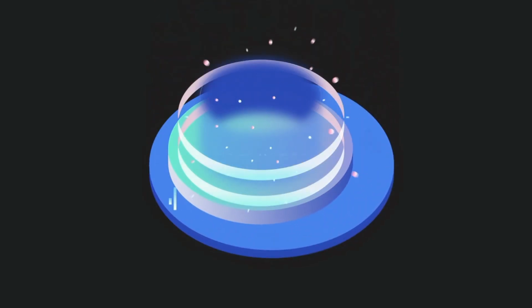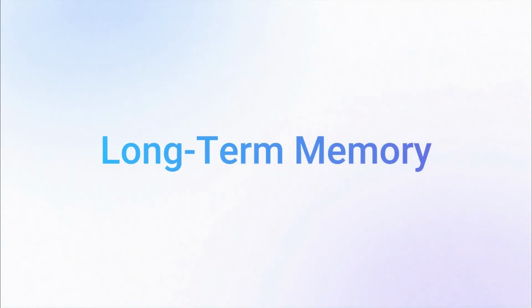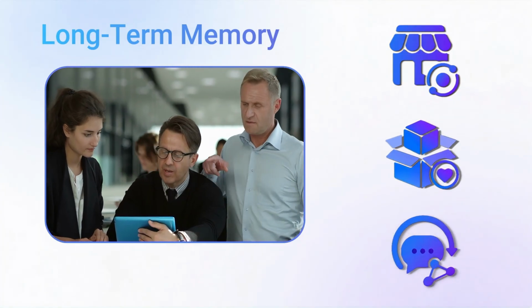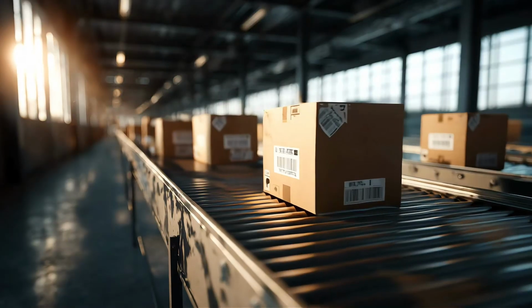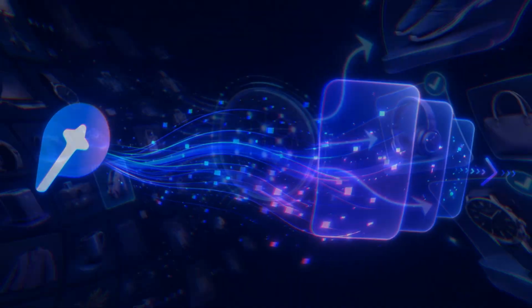But automation only works if your AI actually knows what you want. That's why we've added long-term memory. It retains your store context, product preferences, and past interactions. For example, if you sell home products through Shopify, prefer US warehouses, and care about faster delivery, Pilot can carry that context into future recommendations.